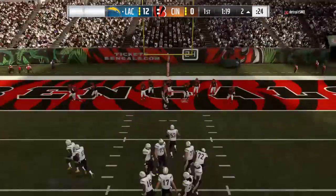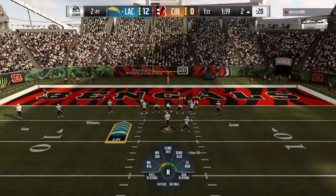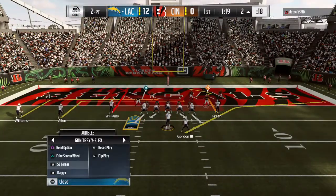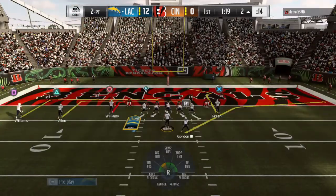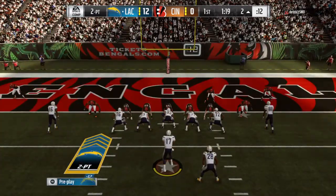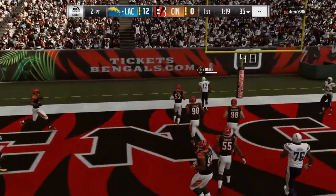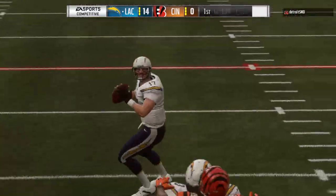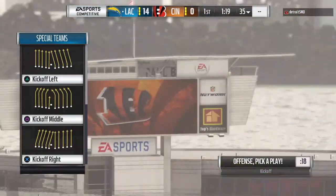And now Rivers will lead the Chargers up to go for 2. Buffalo wall. White. Set. Read 80. From the shotgun, it's Rivers. That is caught. He's got it. And the lead will move to 14-0. So they go with a pass, and it works there on the two-point try.